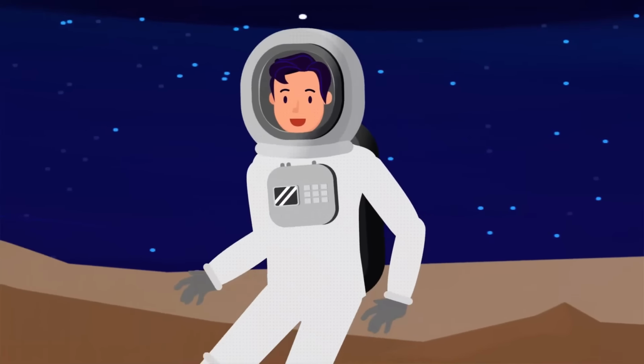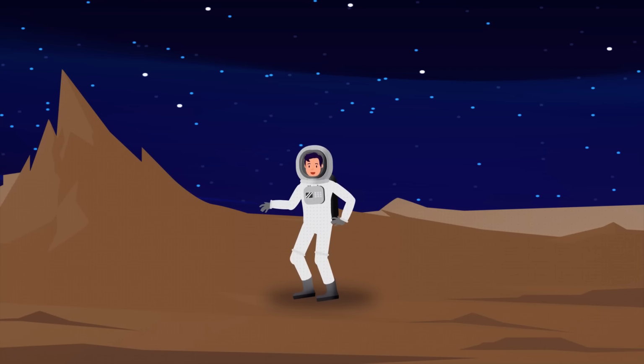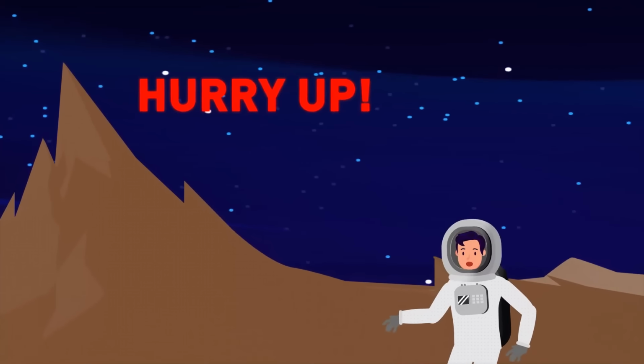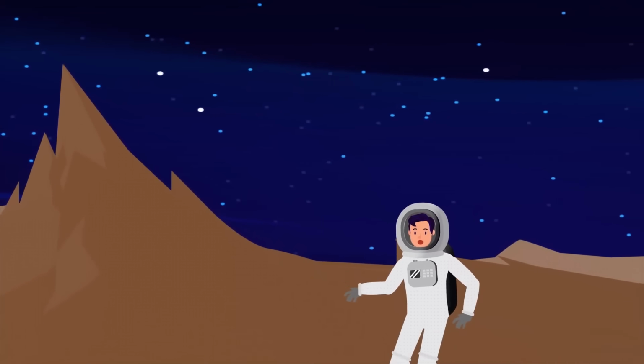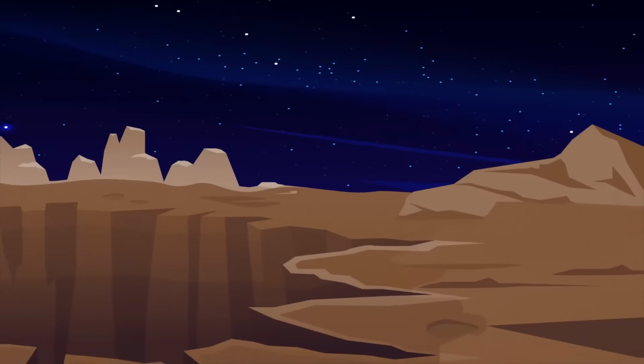Mercury has weaker gravity because it weighs less than Earth, which means the gravity on Mercury pulls less on your body. If a person weighs 100 pounds on Earth, they'd weigh 38 pounds on Mercury. And you do feel lighter. "Hurry up, we don't have much time." You hear your guide's voice in your spacesuit. He's standing next to you, pointing his finger. "Look to your left, that's why we're here."